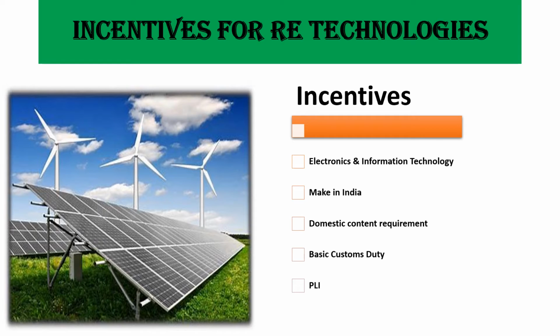MNRE has issued the scheme guidelines for Production Linked Incentive Scheme National Program on High Efficiency Solar PV Modules with an outlay of 4,500 crore rupees for supporting manufacturing of high efficiency solar PV modules by providing production linked incentives on sales of such solar PV modules.